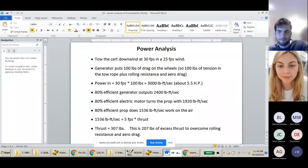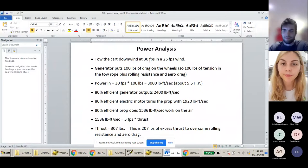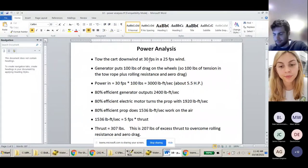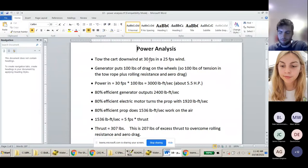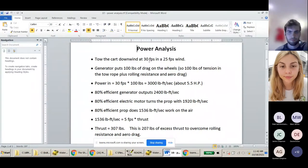Okay, so this is just a very simple power analysis. And like I say, I'm just going to tow the Blackbird up to 30 feet per second. And I'm going to do that in a 25 foot per second tailwind. So I'm towing it up to a speed faster than the wind, and that is clearly cheating. But I want to see then, if I do that, what will be the tension in my tow rope?